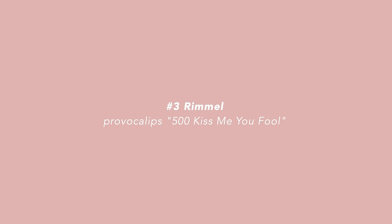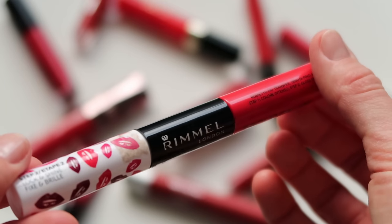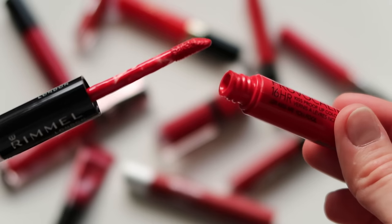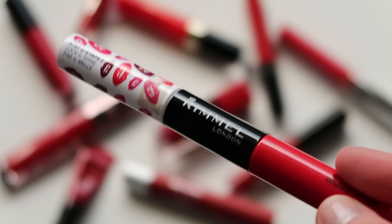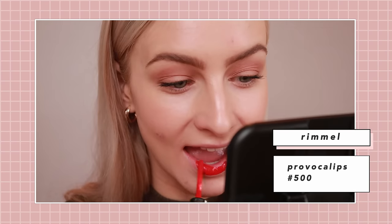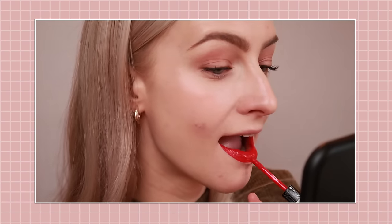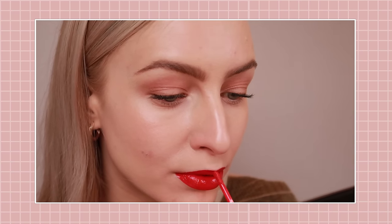And the next lipstick is also by Rimmel, and this lipstick has a story, because once I had to use nail polish remover to get it off my lips. I didn't even know if I was going to include it in this video or not, but I just love the color, I love the pigment, I really do love the finish of the lipstick, but the struggle to remove it is real, so I've used it once and ever since. My second time was the video that you're seeing right now.